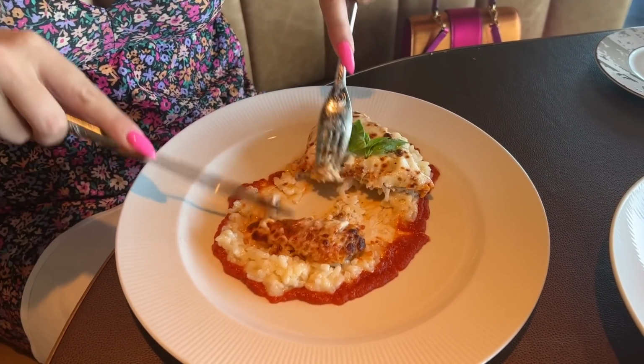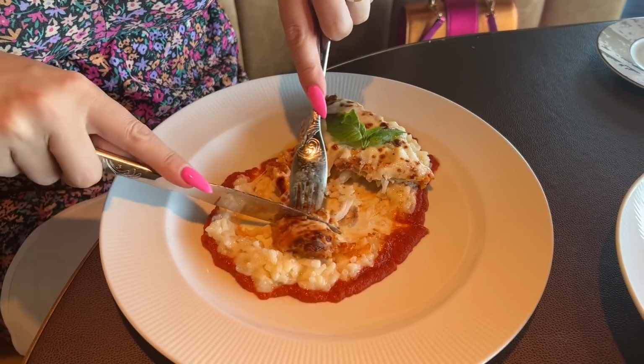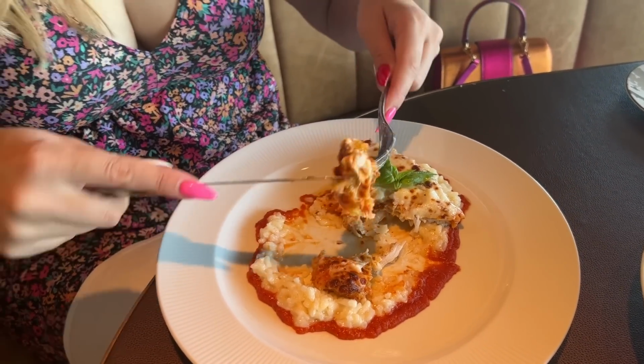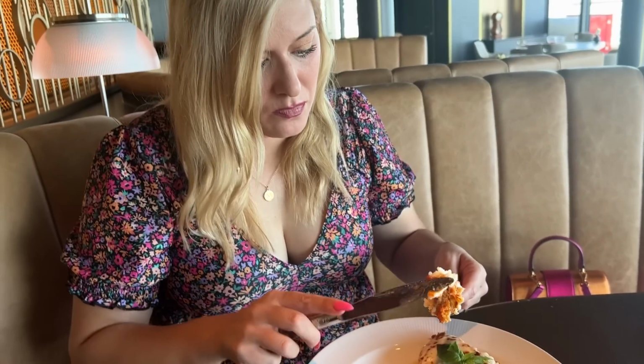I don't know what they're doing in the Palo kitchen. I mean... It's witchcraft. It sounds so simple, and it is so simple in the flavors. It is chicken, it is cheese, it is risotto, it is tomatoes, but it is perfection every single time.